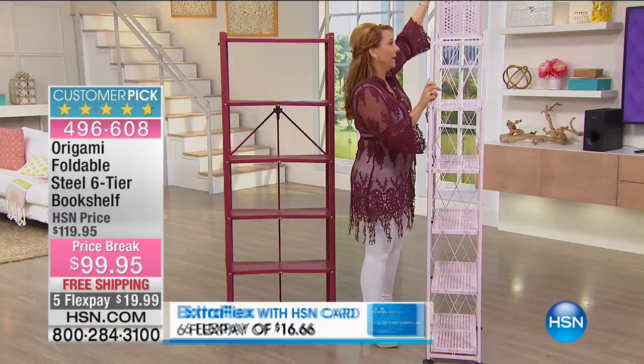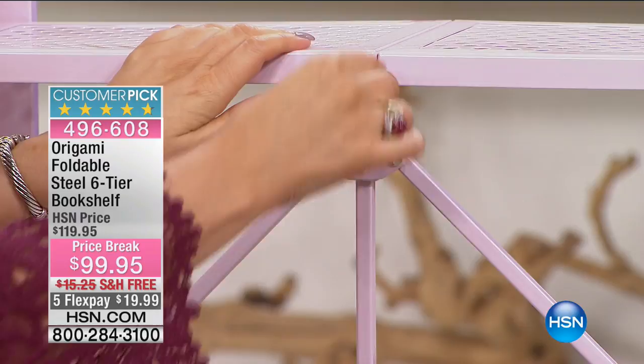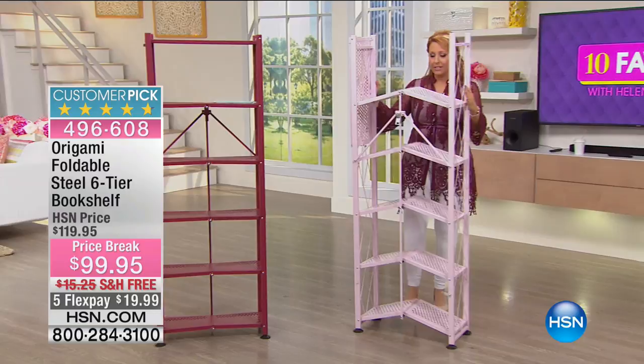And then the second thing you do, and I'm gonna turn this around towards you, is there's another latch. This is a patented latch system where all you do is lift it up and pick it up. And that's it. Now I'm gonna walk around over here. It's all ready. I just do a little push and it's like this. So when you buy it, this is how it comes.